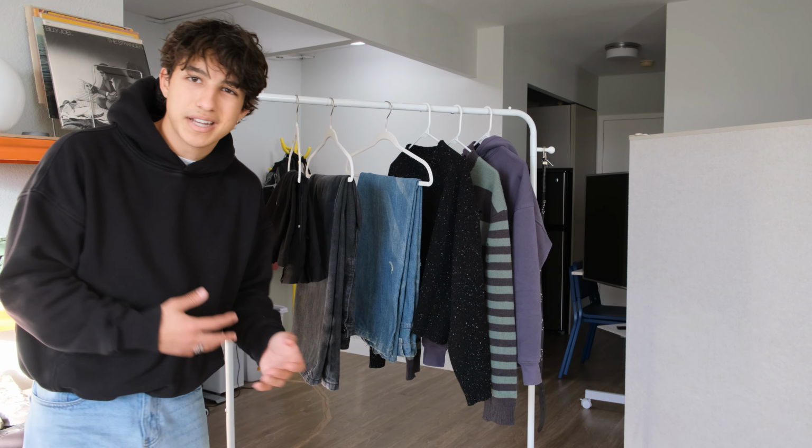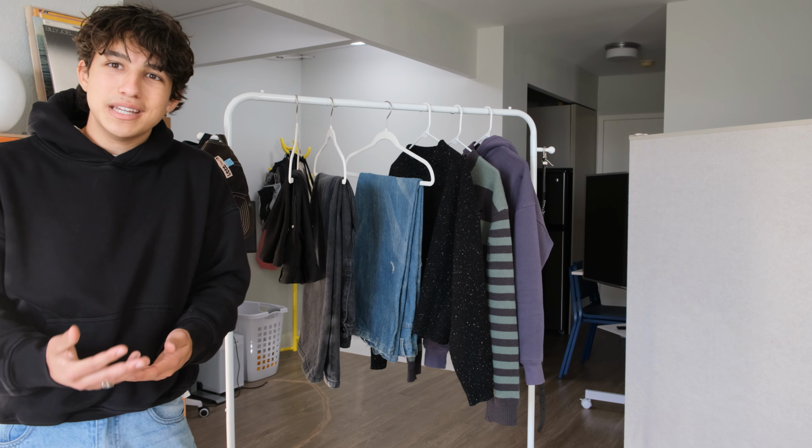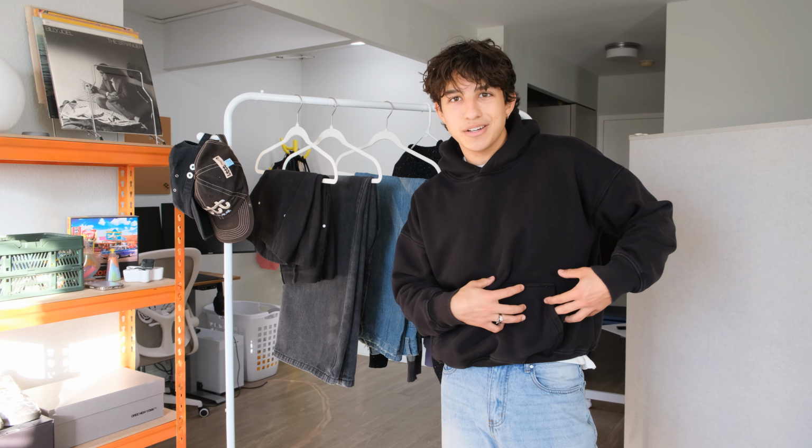and stuff like that. But I'm going to try and dissect what my style is and maybe where it's going. These are all the clothes that I feel like I'm the most me when I wear them. Basically the best version of myself.